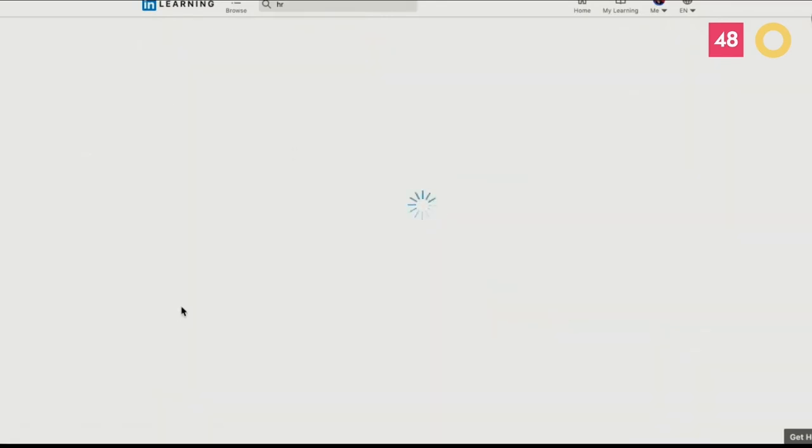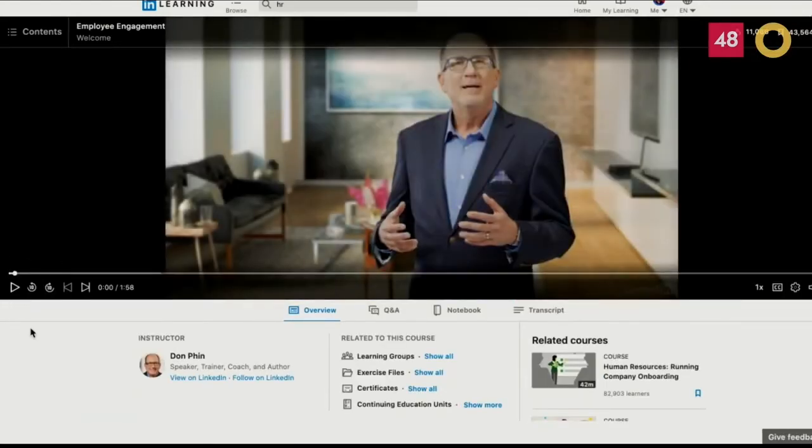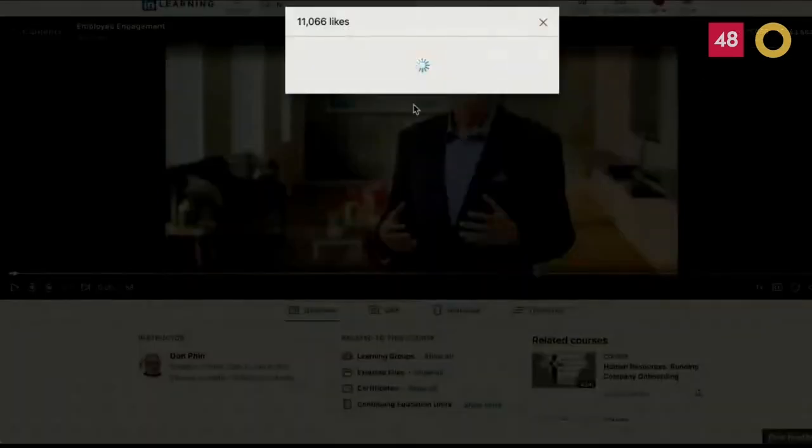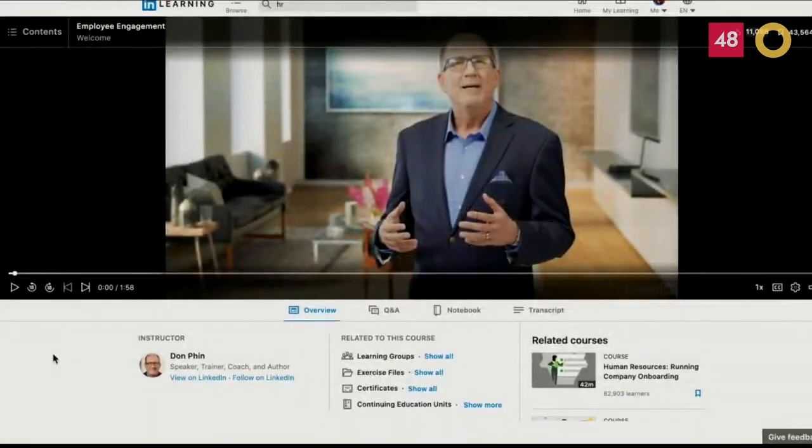So if your software is to do with helping customers retain their best talent, engage their audience, support their staff, that sort of thing, you can go to the top right here and click here. And there's 11,000 people that like this. So this means that there's 11,000 people who are actively on LinkedIn looking for a course on employee engagement. And look at the people here: HR managers, office managers, HR coordinators, senior people, human resources. So if I had a startup that was in HR, I would be targeting this group.